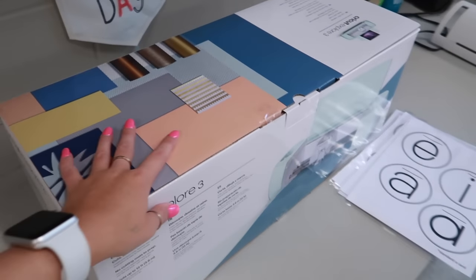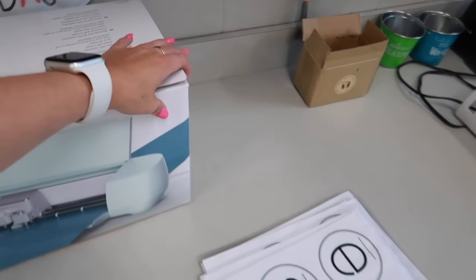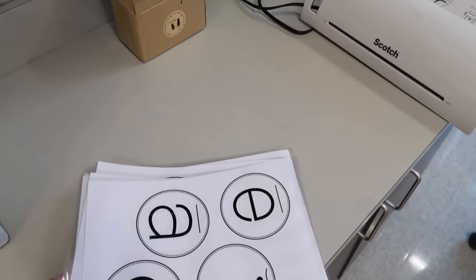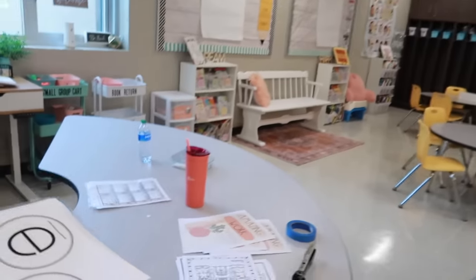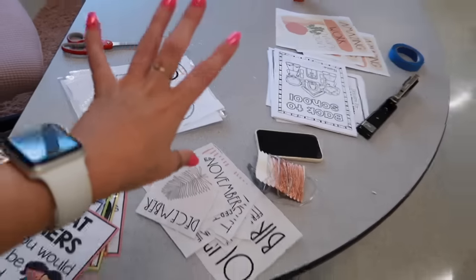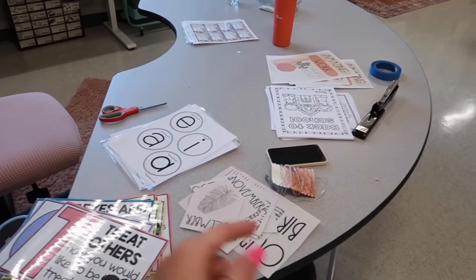This is my Cricut. I need to find somewhere to put it. It's just so dang big. This is my vowel wall. I'm going to have a little sound wall up on those cabinets eventually once I get to it. And yeah, I'm gonna go ahead and do the birthday bulletin board now.